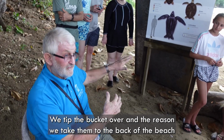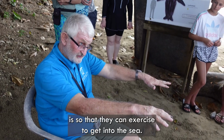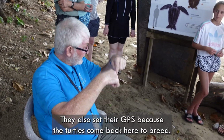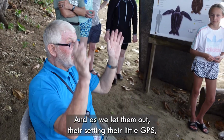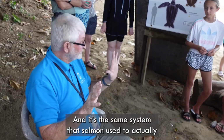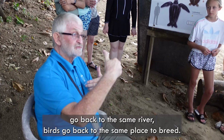We tip the bucket over, and the reason we take them to the back of the beach is so that they can exercise to get into the sea. They also set their GPS because the turtles come back here to breed. As we let them out, they're setting their little GPS, reading the magnetic force of the earth, and it's the same system that salmon use to go back to the same river.